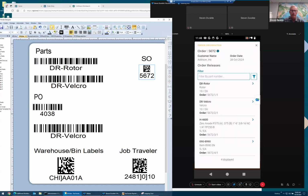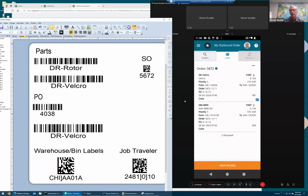Okay. And I've found that as much as they're in here, the users love it. I thought maybe originally it might make it seem a little difficult, the way you can get to so much data, but they're definitely willing to learn, so they can avoid a trip to a PC to get what they need. And then anytime you pick something, you can view what you picked, okay?